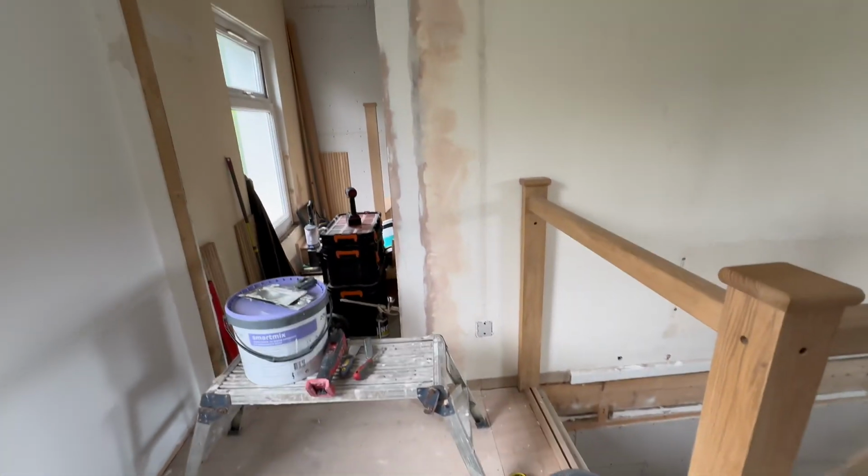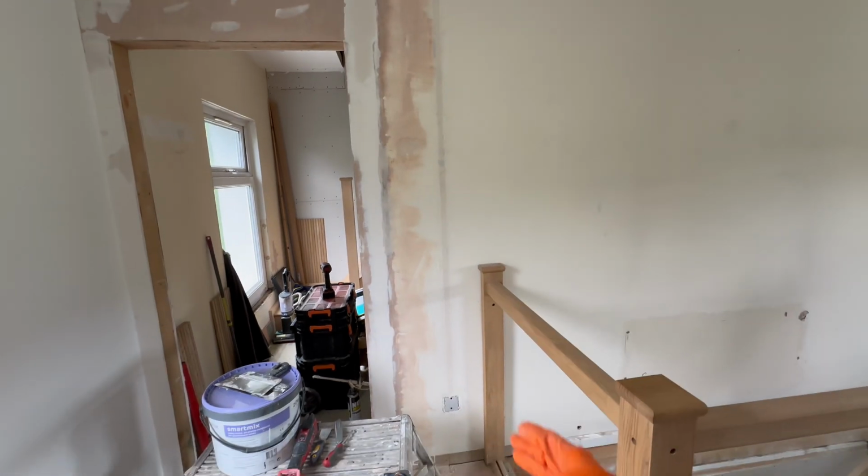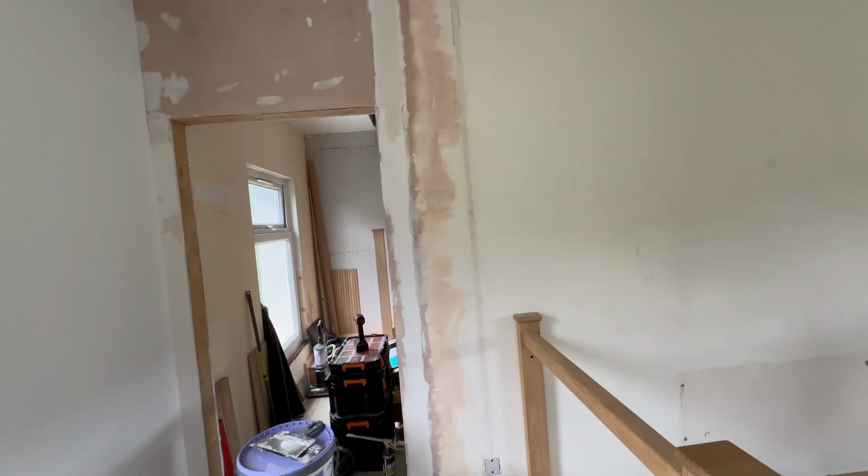Sanding and plasterboard, little hole repairing. You can see where the trunking used to run down to there. It's been painted so many times, so there was like a lip of where the paint was, so I filled all of that area. So I'm gonna wait for that to dry now.